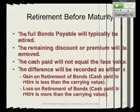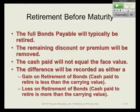Now, when you buy back or pay the debt early, you have to remember that the bonds have to be removed completely. You have to remove the par value. You have to remove the premiums or discounts that remain. The cash paid generally, of course, will not equal the carrying value or face value. And those last two line items here are very much common sense. If you owe me $1,000 and I say, give me $800, you're off the hook, it's a gain, right? So if you pay less than the carrying value, it's a gain. If you pay more to retire them, it's going to be a loss.